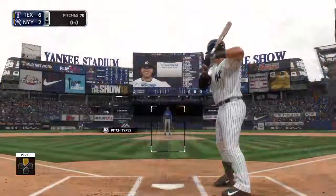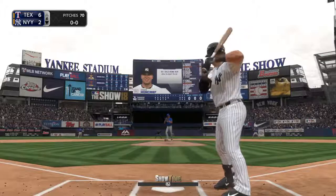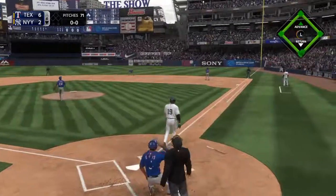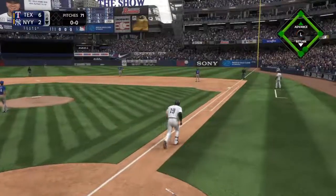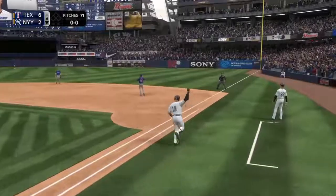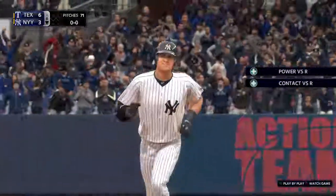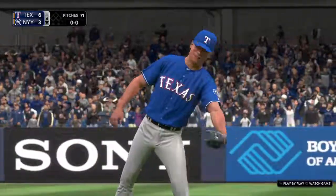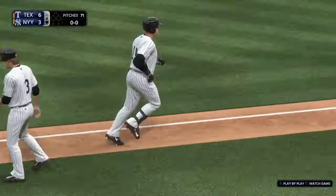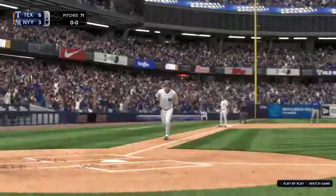So coming to the plate, number 19 comes in 1 for 2 with that home run he hit earlier. This one doesn't look good so far. Down. Hang on, this is hit deep into right center. This looks to have enough, and it does. A home run. Solo shot to right center, his second of the game, and with that, it's now a 6-3 ball game.